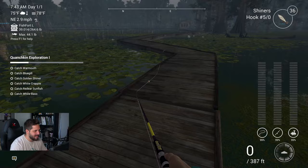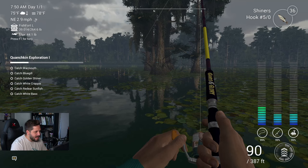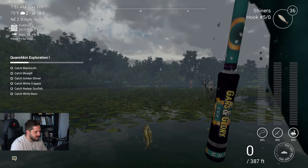All right. Top notch. Well, maybe we should try this other side. See if we get luckier over here. Whoa, is that a duck? Oh my god, there's birds flying everywhere. Oh! Grabbed by something. That old drag is going up. Something a little bit bigger anyway than our last fish. Even a little bit of clicking action there. Look at that Gars and Glory logo on this rod. I just noticed that. Hey, it's a largemouth. How about that?